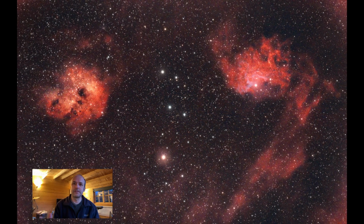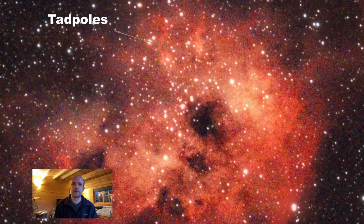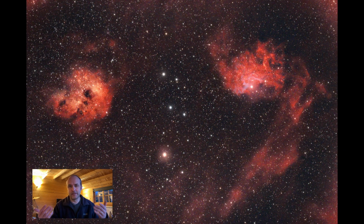This whole area of the night sky is just a fascinating location. If you zoom into the Tadpole Nebula and you actually see the tadpoles, it's like, okay, that's pretty cool. But just when you step back from an astrophotography perspective, probably a few hundred light years, and see the wider view, it's just, yeah, a spectacular sight.